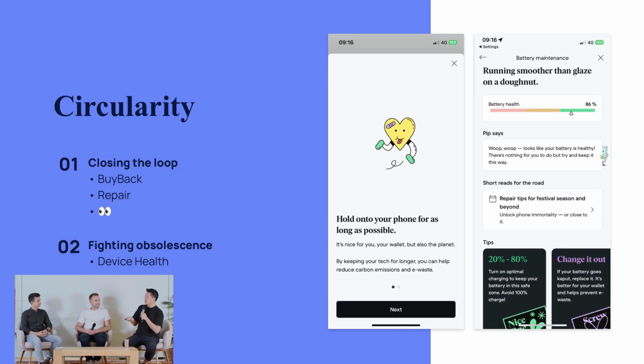So one of the ways of doing that is helping people understand their tech, and whether it's still healthy. One of the things we've launched on our app is an ability to fight planned and perceived obsolescence, the idea that you need to change a device every year, or that you need this new thing because it's going to help your life. It's not. So we try to give you clarity around that. And if you need to get the battery changed, we can help you with that, and so on.